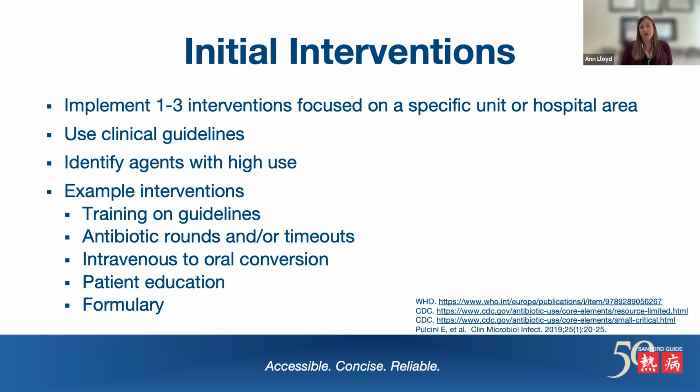I would encourage you to think about starting small and start with something. You have to have some kind of intervention. Consider maybe 1 to 3 interventions and maybe focus on a specific area of your hospital or a specific unit. Maybe you know anecdotally that there's a problem with prescribing on this nursing unit. Let's focus on that nursing unit as your first place to intervene.